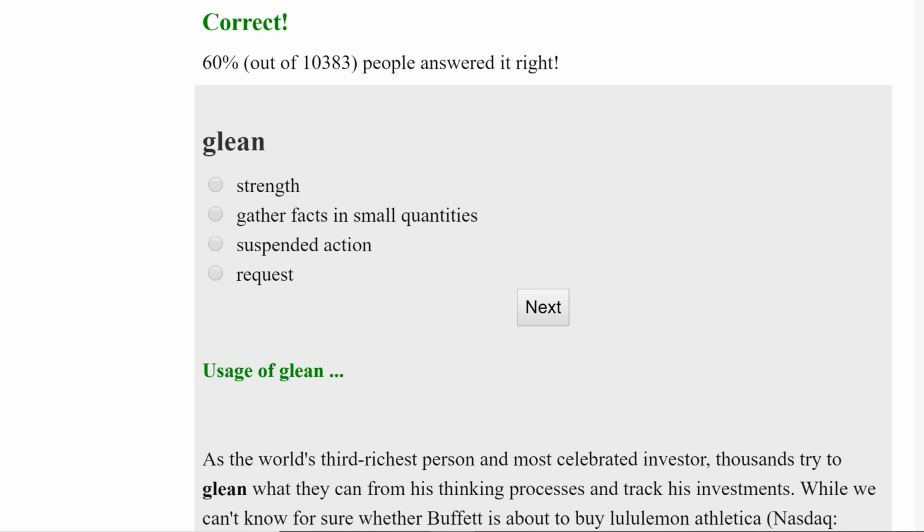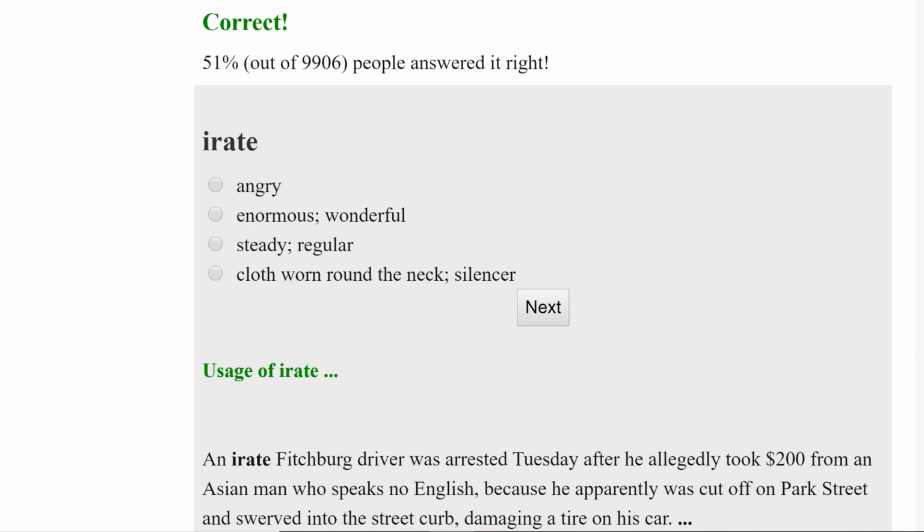To glean. To gather facts in small quantities. I gleaned some information about my new employer. I gathered facts. I heard it on the grapevine. Only 51% of people knew that. To be irate is to be angry, full of ire.